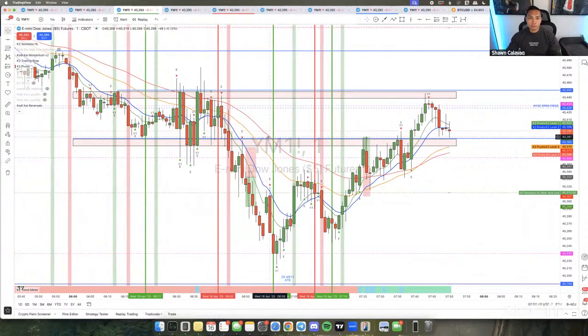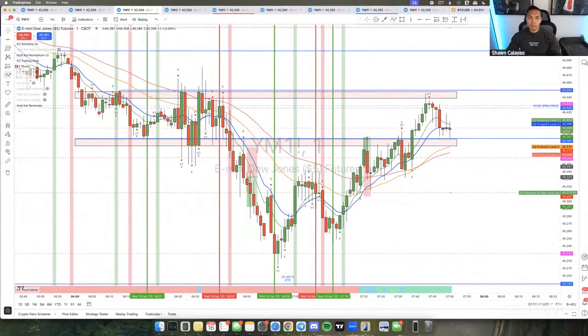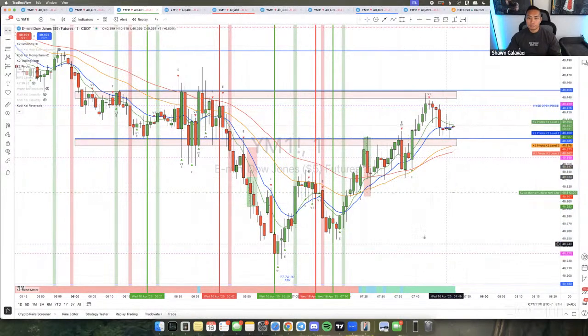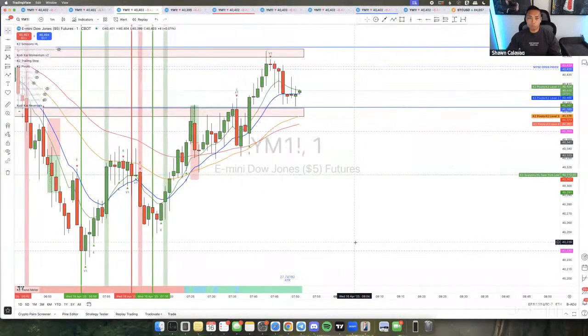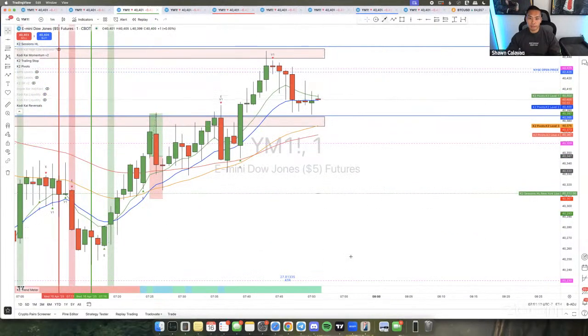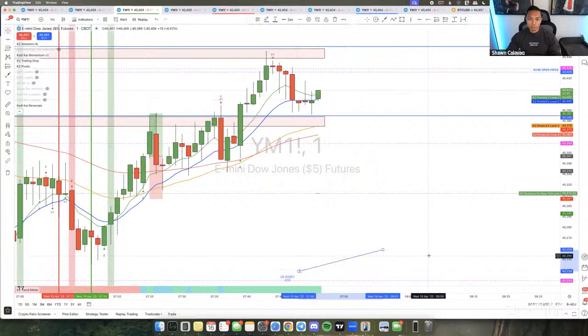You can see over here, market was already ranging within this area. It came down right here, and then when the news happened at 7 o'clock for the NAHB Housing Market Index, market was bullish, and then it's back to where it was earlier. The ATR is actually lower than average right now. We're below 30 so far.